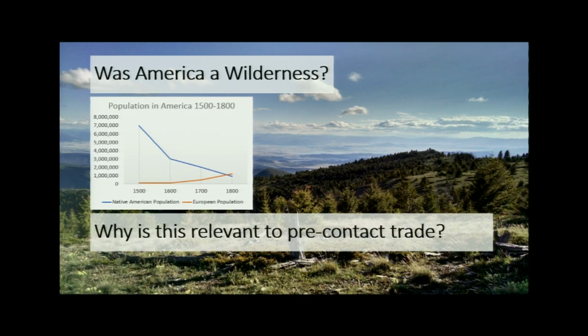So why is this relevant to pre-contact trade? Well, I wanted to bring this up because I wanted to dispel that myth of America as an empty wilderness with groups of people just spread far and wide. There were people everywhere. And this is going to help in our understanding of how the items I'm going to discuss were traded and moved thousands of miles across this country.